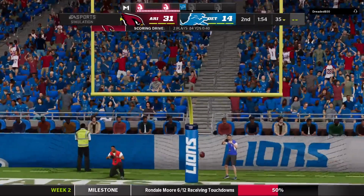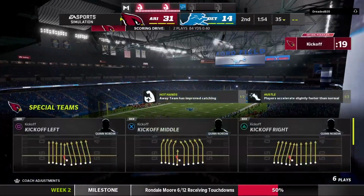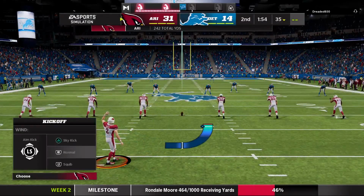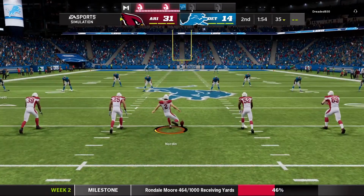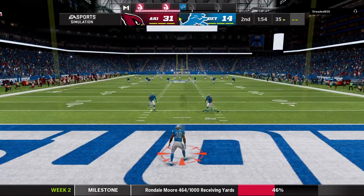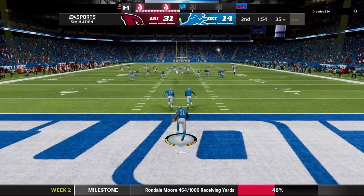Extra point right down the middle. And that'll make this a 3-score game now. The lead moves to 17. Lions 14. Set now to kick this one away, and off it goes.